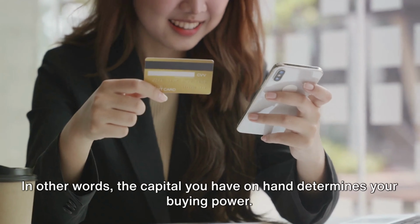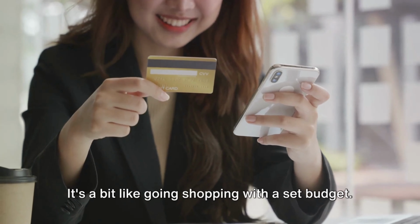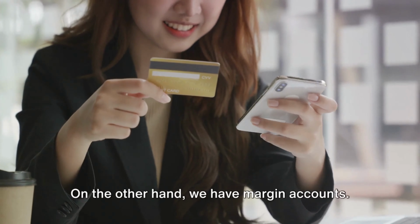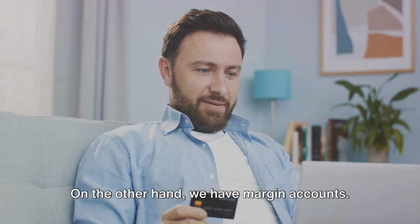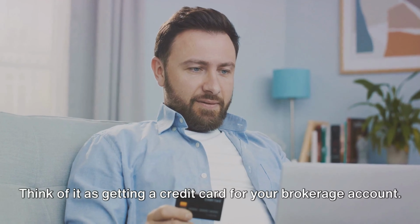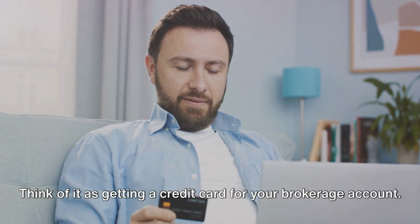In other words, the capital you have on hand determines your buying power. It's a bit like going shopping with a set budget. You can only buy what you can afford. On the other hand, we have margin accounts. These accounts come with a twist. They let you borrow money to buy investments. Think of it as getting a credit card for your brokerage account.